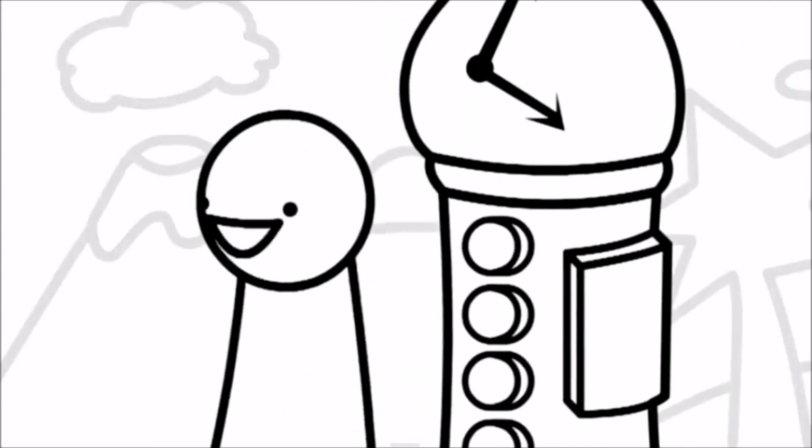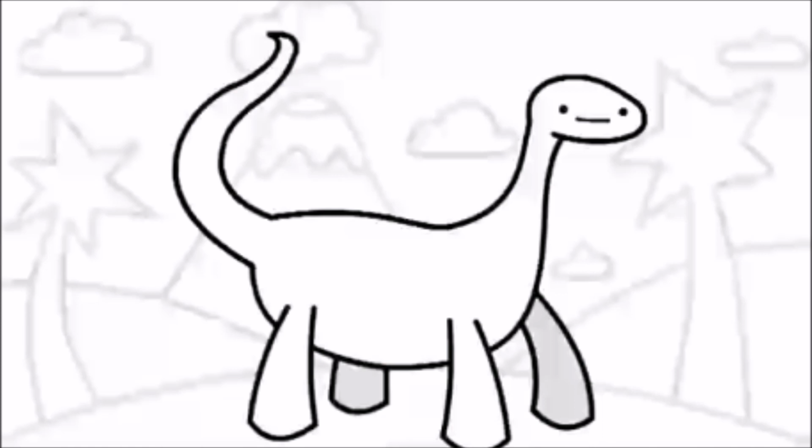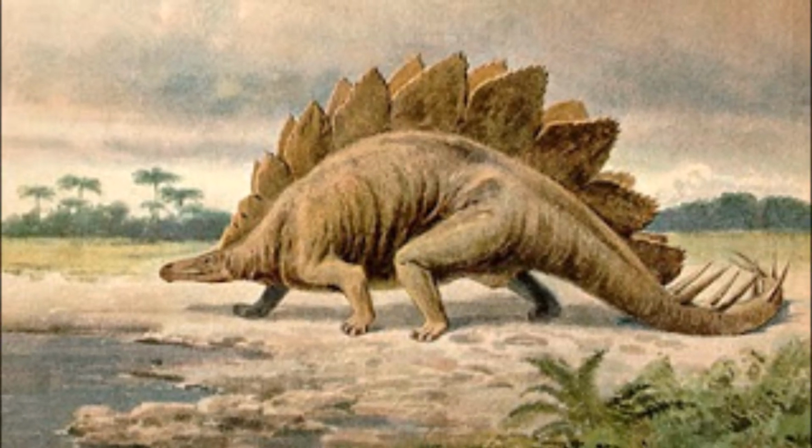It worked! My time machine worked! I am a Stegosaurus! Man, that's not even a Stegosaurus, it's some kind of Brontosaurus. Tomska! Anyway, today we'll talk about Stegosaurus, or more specifically their tail and the Thagomizer.